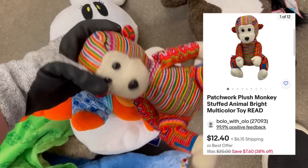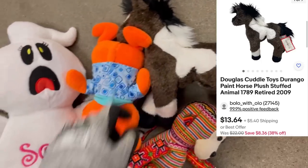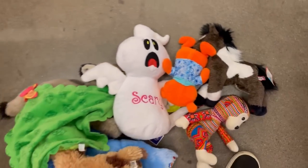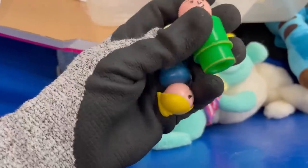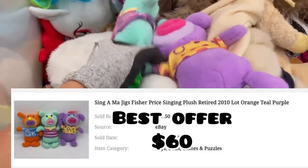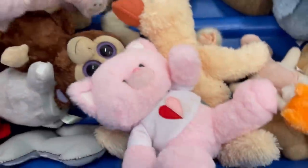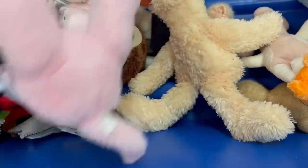Those are the Singamajigs. They are a Bolo. Here's a little monkey, a patchwork monkey, and a horse. And now we're going to go over and you're going to see where I find the other two Singamajigs. And I took a best offer of $60 on all three of those. One of my buddies just threw me the third one. I'm like, you just threw me a Bolo. So sold those three for $60 pretty quickly.